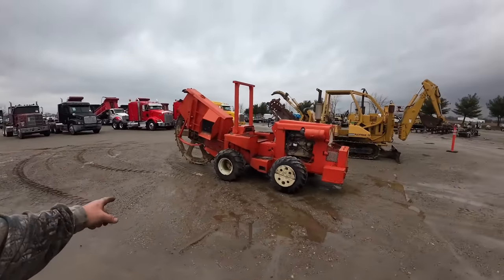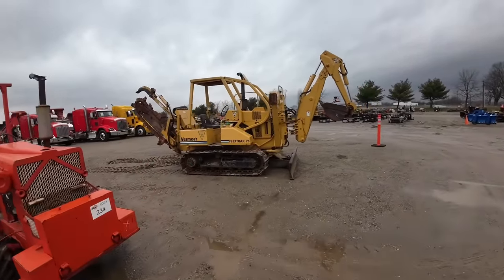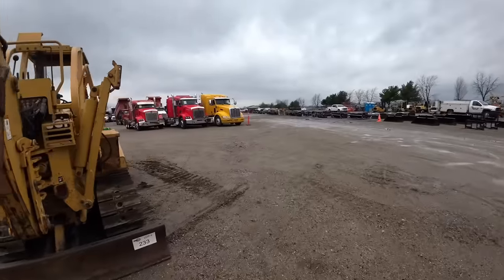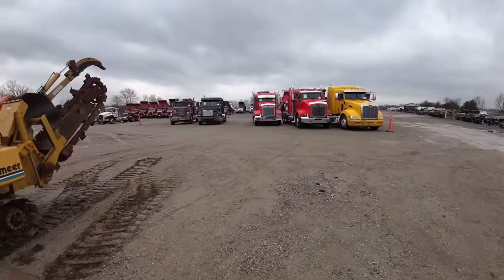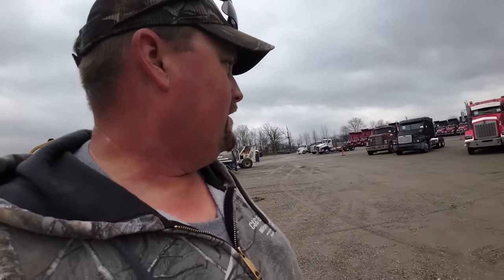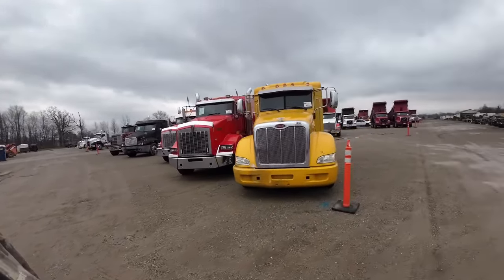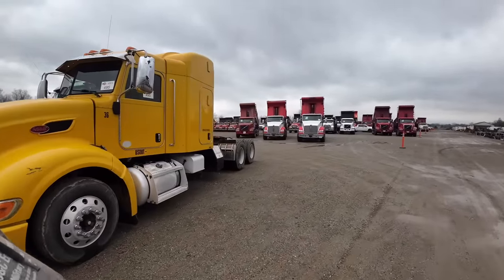It's a big old rock saw, old Ditch Witch. Got a John Deere motor in it. Premier track trencher. More skid steer attachments. Look at all the trucks. He's got a bunch of trucks. There's a bunch of Mack trucks here too. Too bad Dirt Perfect got a dump truck already. We might have been able to find one here. The backer unit. They've got a whole slew of dump trucks.